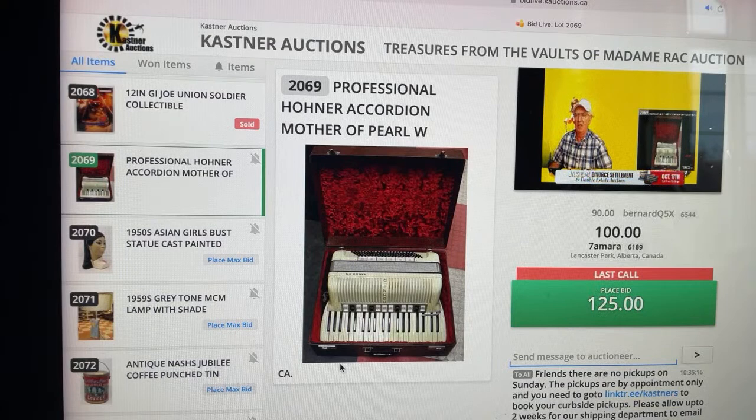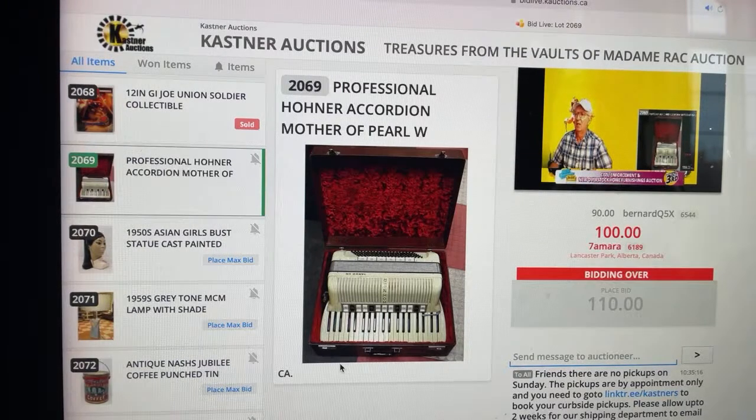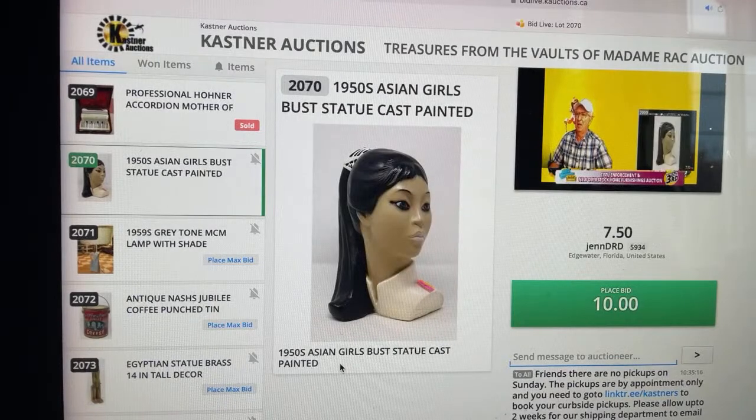No kind of money for that. Oh, there you go. Oh, we got $100. Ooh, I almost lost it for $90. I mean, even so, $100 is a bargain on this. They're expensive instruments. Last call, for sure. Yep, somebody did well with that.